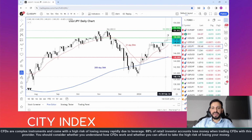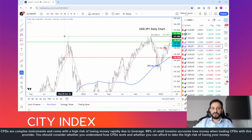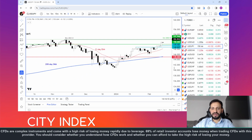The dollar yen is looking quite strong. It's approaching the November 2023 high. In fact, we have a double top there. Remember, in October of 2022, the dollar yen created a high there as well. So the level I'm talking about is at around 151.90-ish to 151.95, that kind of area.